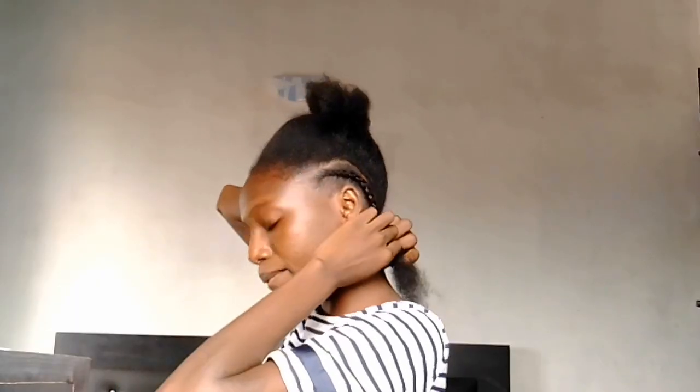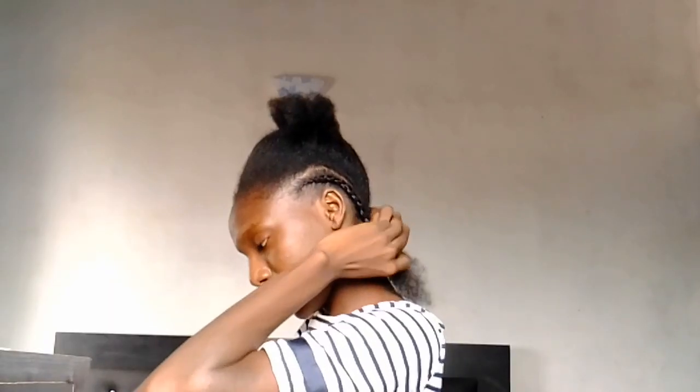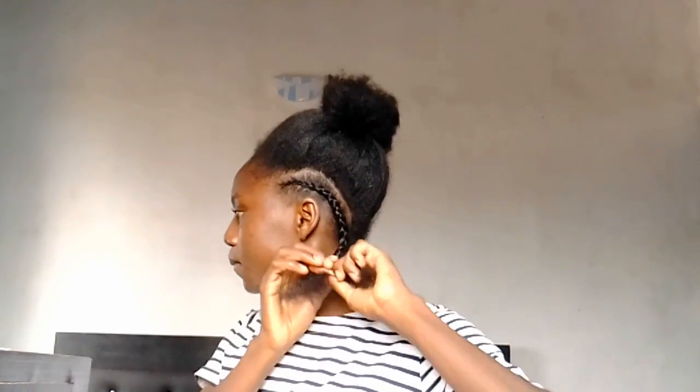So, protective hairstyles are an essential part of natural hair care. They can reduce breakage or damage, retain length, and promote healthy hair growth.